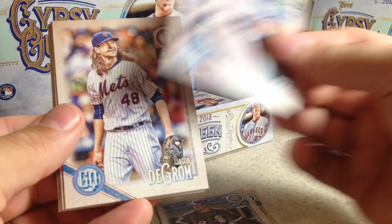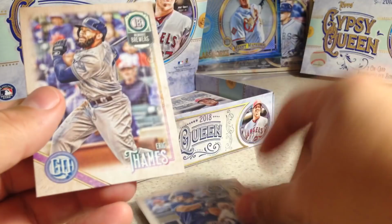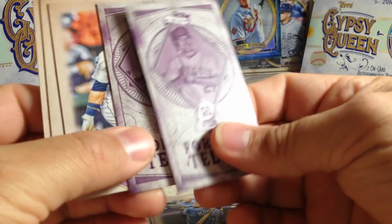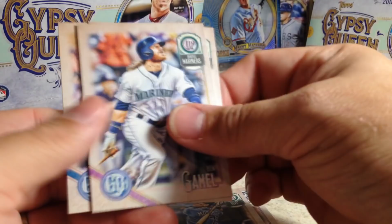Byron Buxton, Tim Anderson, nice, Aaron Judge, Jacob deGrom, Tommy Pham, Carson Fulmer, Kendrys Morales, Eric Thames. Javier Baez, Vince Velasquez, Alex Gordon, Logan Morrison, that's weird, another Trout in the same box there. Ben Gamel, Nicky Delmonico, Felix. Oh yeah, I forgot this is not a sealed box, so it's probably from part of another box.